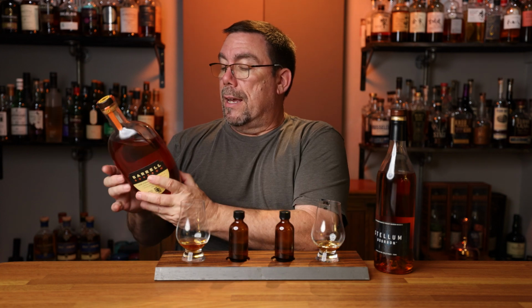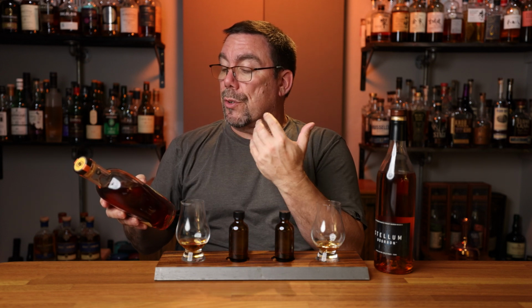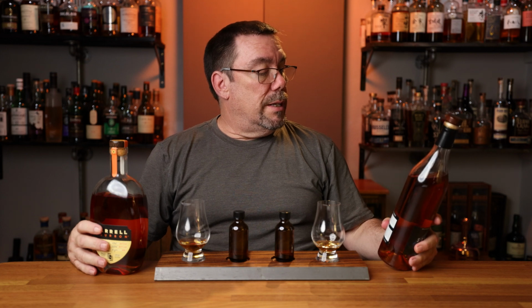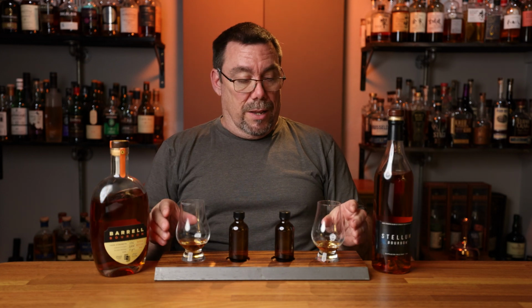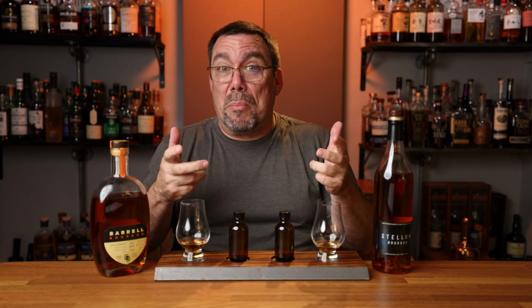over the Stellum Black. I do believe they are distilled in multiple areas, so Kentucky, Indiana, Tennessee, and this one, Indiana, Kentucky, Tennessee. So there you have it. The only thing left to do is combine them, see how the blend is.